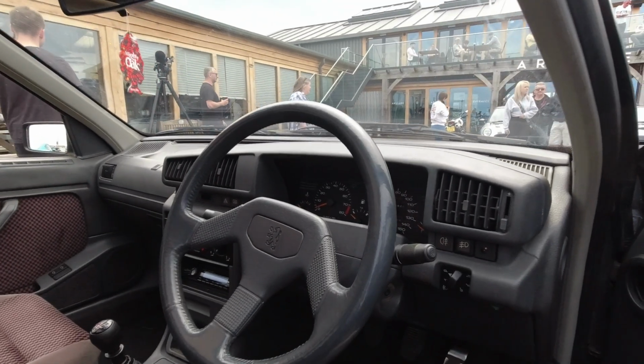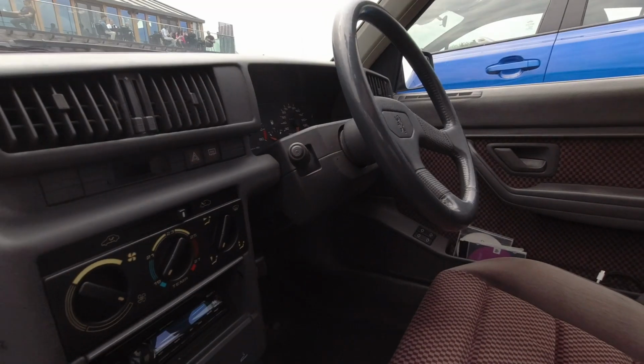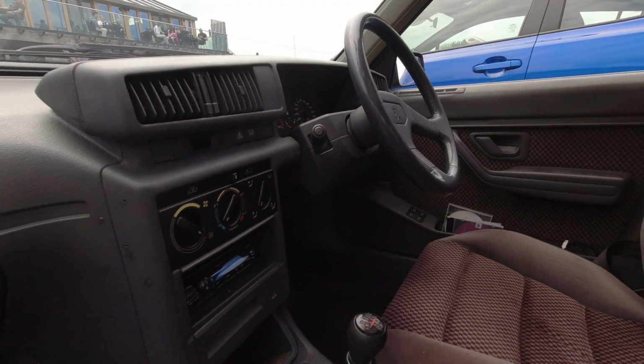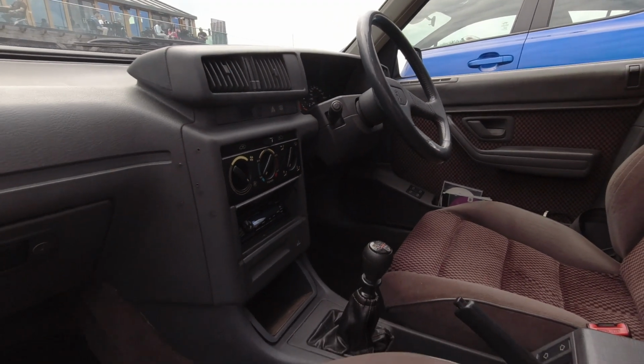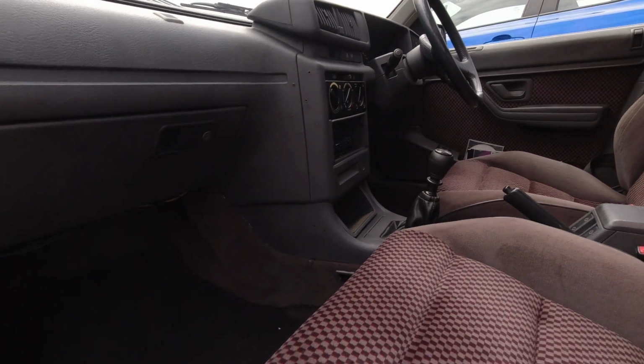I mean, flip side, these probably don't weigh a great deal more than a contemporary Fiesta today, anyway. There's not much in them. So yeah, probably. Don't ask me how much it weighs, because I don't know. But no, it's not about power for me. It's about the smile it puts on my face.